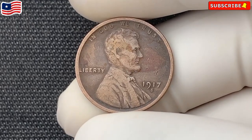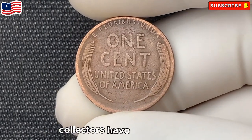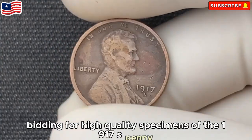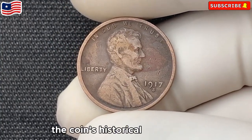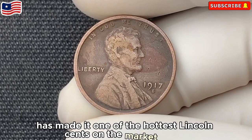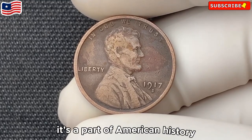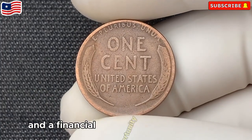Speaking of auctions, this coin has made major waves in recent years. Collectors have been fiercely bidding for high-quality specimens of the 1917 penny, especially those with error varieties. The coin's historical background, combined with its rarity and unique minting mistakes, has made it one of the hottest Lincoln cents on the market today. It's more than just a coin. It's a part of American history, a tangible artifact of a time long gone, and a financial opportunity for those who recognize its worth.